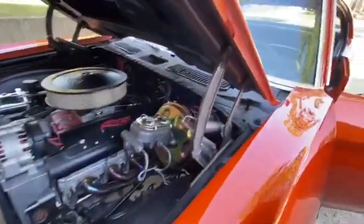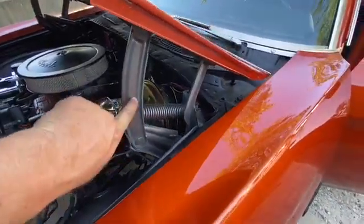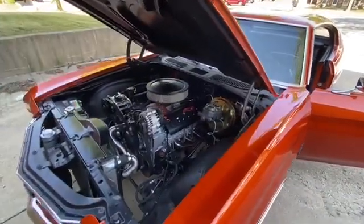Beautiful setup, argent. Check out the argent color hood hinges. If you guys didn't know, argent, that's how they came from the factory back in the 70s. Just a gorgeous, beautiful setup.